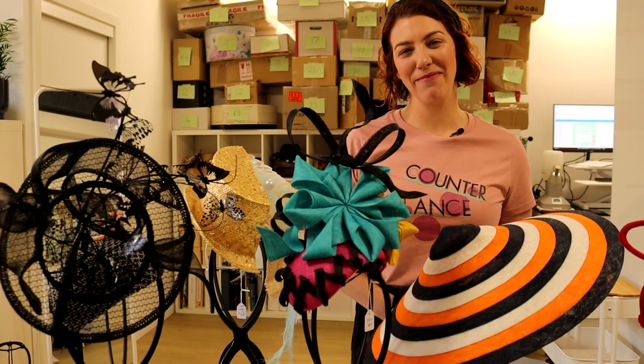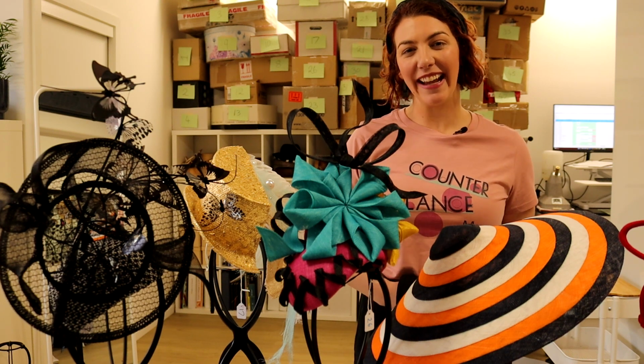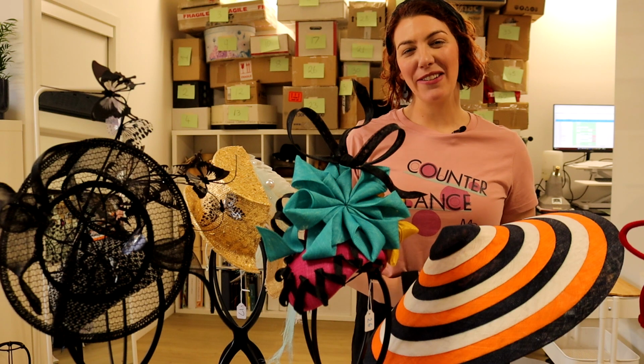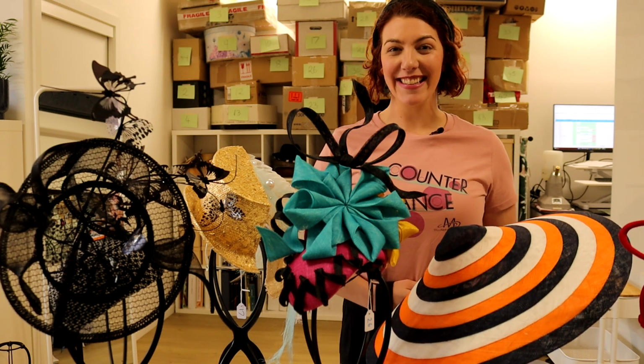We've just had our expert panel reviewing the hats, having a look over each and every entry. Each of these entries is going to be on display at the gala, which is going to be at the Bank on Collins on June 30th this year.